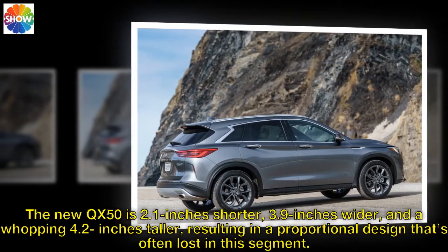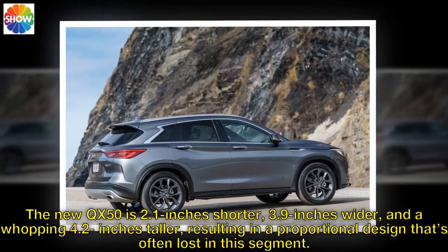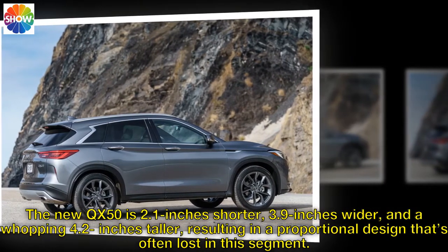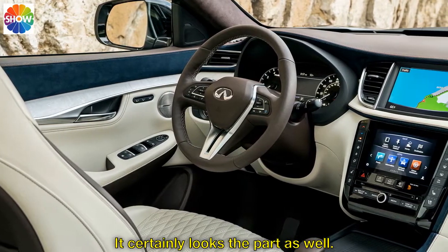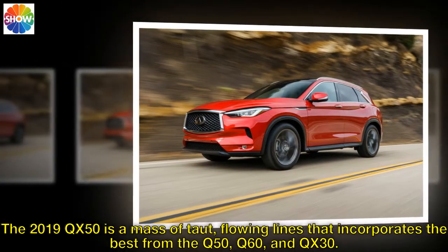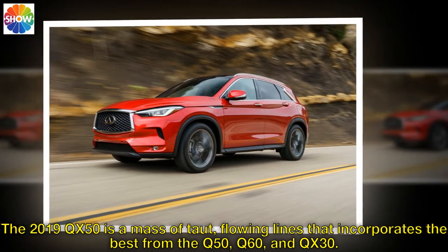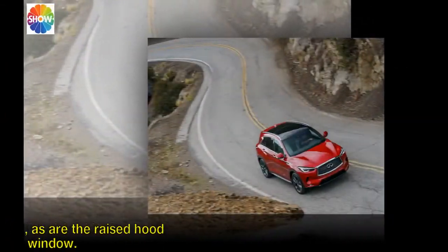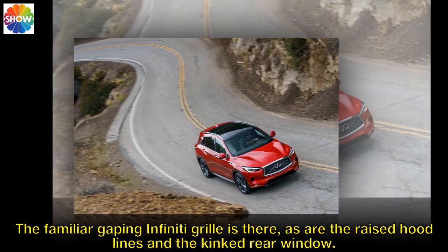The new QX50 is 2.1 inches shorter, 3.9 inches wider, and a whopping 4.2 inches taller, resulting in a proportional design that's often lost in this segment. It certainly looks the part as well. The 2019 QX50 is a mass of taut, flowing lines that incorporates the best from the Q50, Q60, and QX30. The familiar gaping Infiniti grille is there, as are the raised hood lines and the kinked rear window.